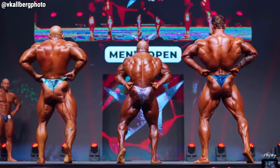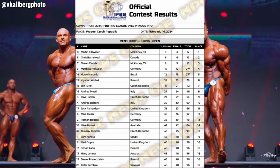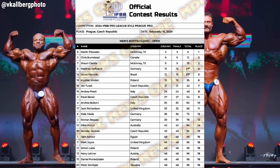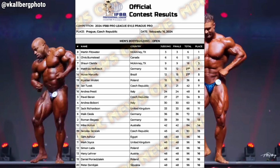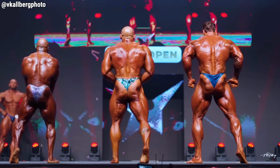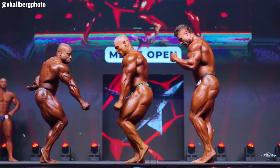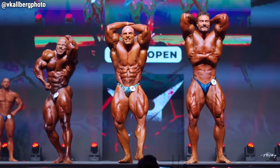Now, before I start the comparison, I want to quickly show you the scorecard. Apparently, Martin unanimously won both prejudging and the finals, getting straight first places. Chris got straight second places for both rounds, and Shaun got straight thirds for both rounds. In my opinion, I do agree that Martin looked great in the finals, as we're about to see, but I truly have an issue with him having a perfect score for the prejudging, but that's another story.